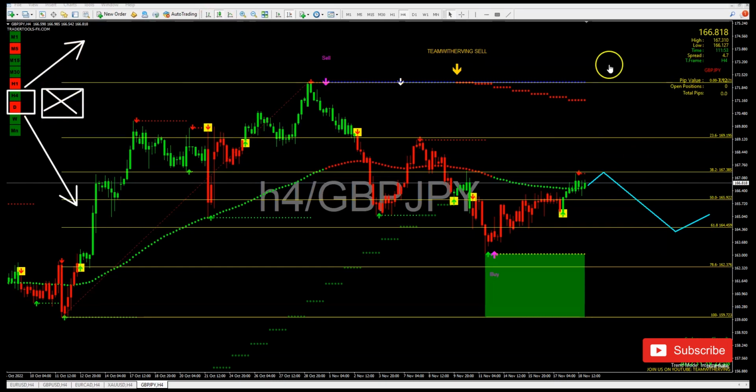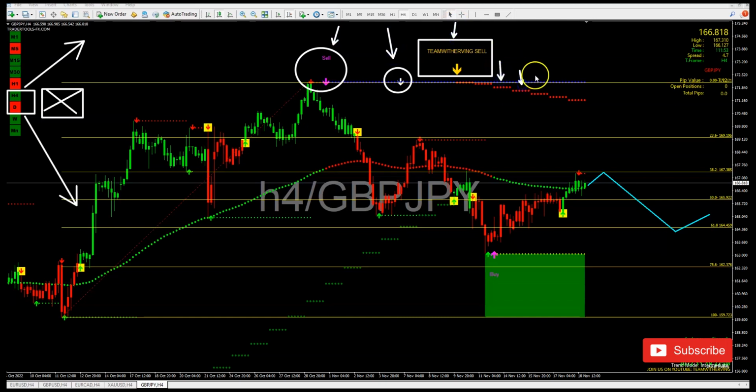If you pay attention to our multiple time frame, it is letting us know the market is giving us a sell position. Even our white arrow multiple time frame is confirming that yes, the market is in a sell position. So what's next? We need to pay attention if our TW sniper entry is also going in the same direction as the sell position. If you pay attention here, rule number 1 is met, rule number 2 is met, rule number 3 is met. Look at the stairs. The stairs are telling us that we are in a sell position on GBPJPY.